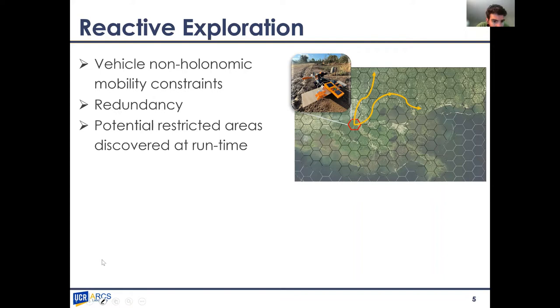So the only assumption we make here is that we know what are the boundaries of the map, but we have no idea if there are obstacles or, if we talk about quadrotors, if there are no flying zones. We discover this at runtime, and we need to maintain some form of optimality at runtime.